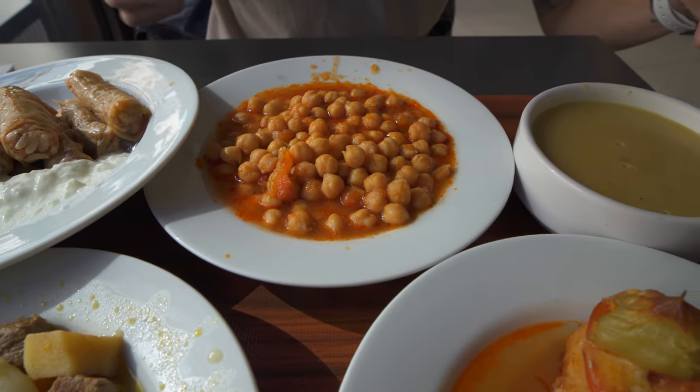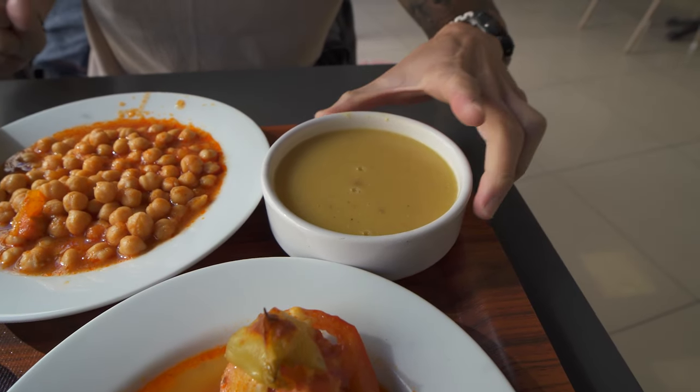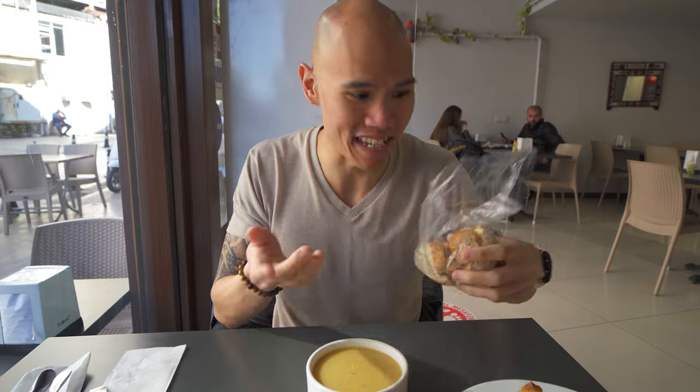And the soup that we got, we weren't gonna get soup, but the lovely chef owner told us we should try the lentil soup, which is the mercimek. By the trays and the cutlery, they have little baggies of bread as well, so you can grab one to eat with your meal.